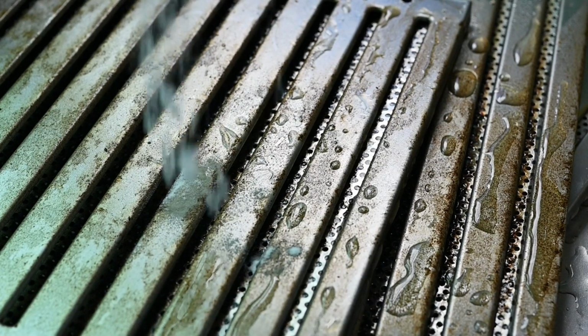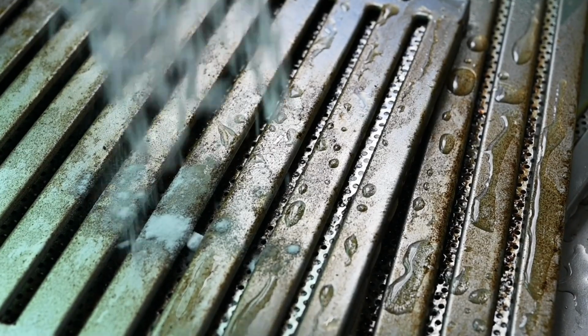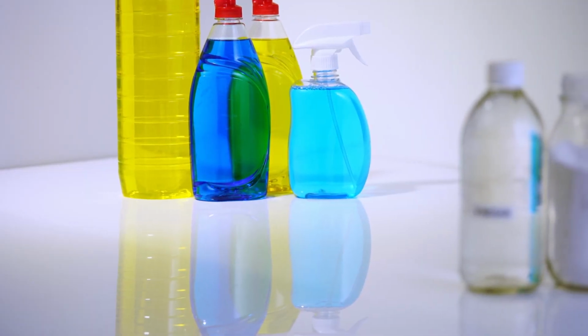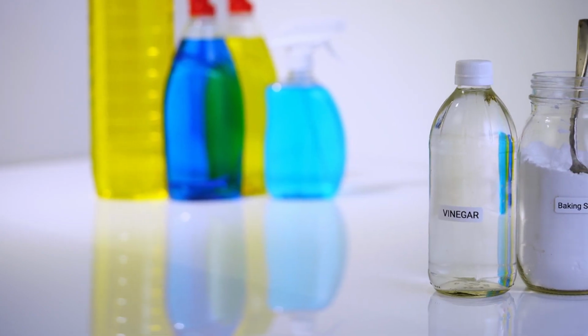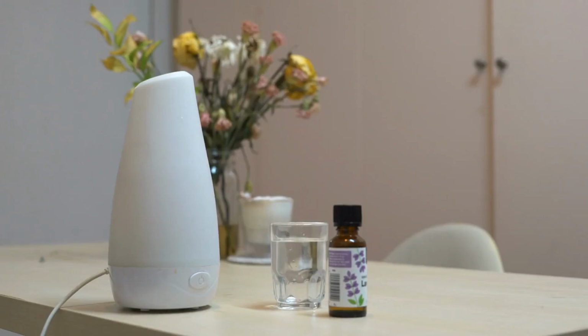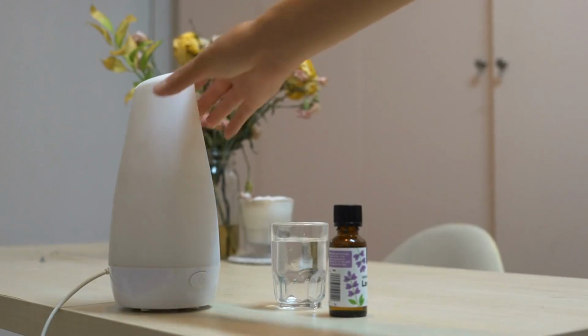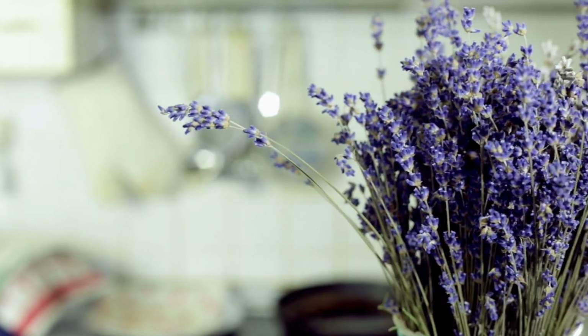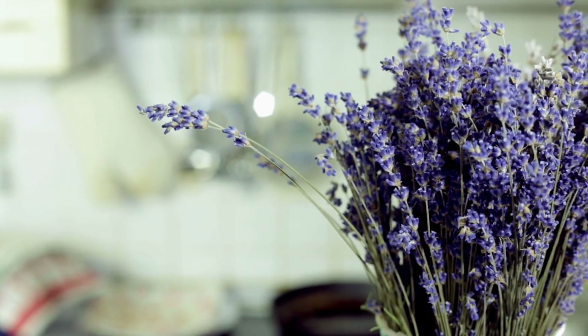It's perfect for scrubbing away grease and grime from stovetops or bathroom tiles. A simple paste made of baking soda and water can clean almost anything in your home without creating waste or releasing harmful toxins. For a fresh scent, try adding essential oils to your cleaning mix. A few drops of lavender or eucalyptus oil can leave your home smelling amazing without the need for synthetic air fresheners, which often come in plastic bottles.